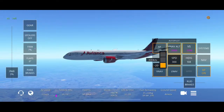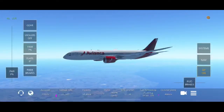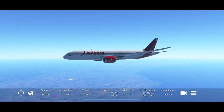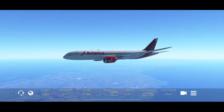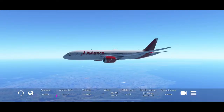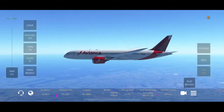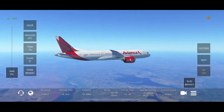Oh, shoot, we need to start to slow down. 260. I'm going to keep it at 260. Fabian, what is your average cruise speed on the 777-200 LR? I'm going to guess Mach 0.78, but Fabian can answer that. Mach 0.75, probably Mach 0.78, something like that.